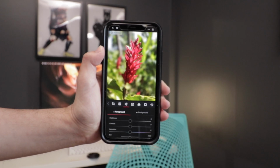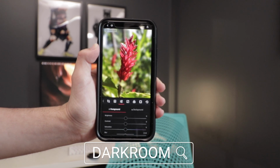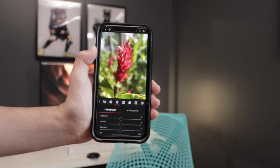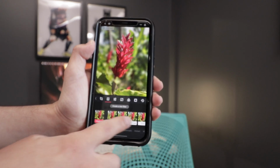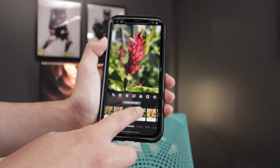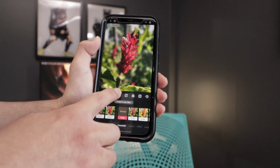Next, we have is Darkroom. So Darkroom is one of my go-to photo editing apps on the iOS ecosystem. I've been using it now for a very long time, the application, and it's just a really powerful photo editing app that I fell in love with in the iOS ecosystem.